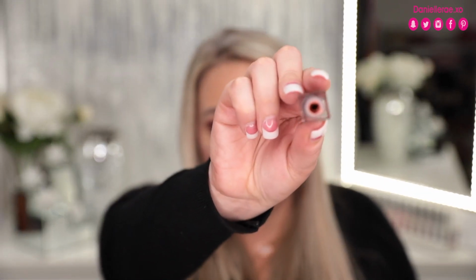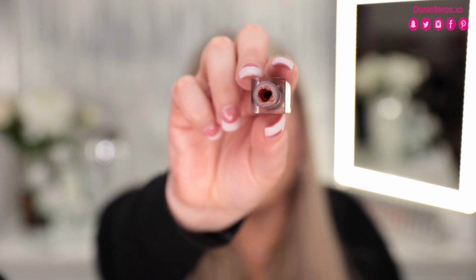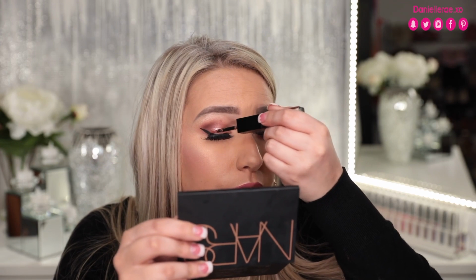Now, a couple of them don't show up as glittery as others, but it just takes the teeny tiniest bit. So when I do this, I'm wiping off, I don't know if you guys can see this. Oh, let me get up in the camera. I'm wiping off the excess around the sides of this. So I'm literally going like this, so that way it doesn't get too much on the brush. But look how gorgeous this is. And it's so easy to paint on too.